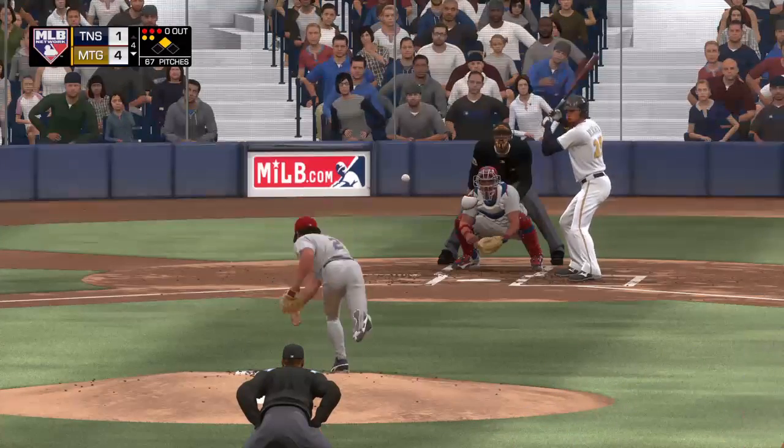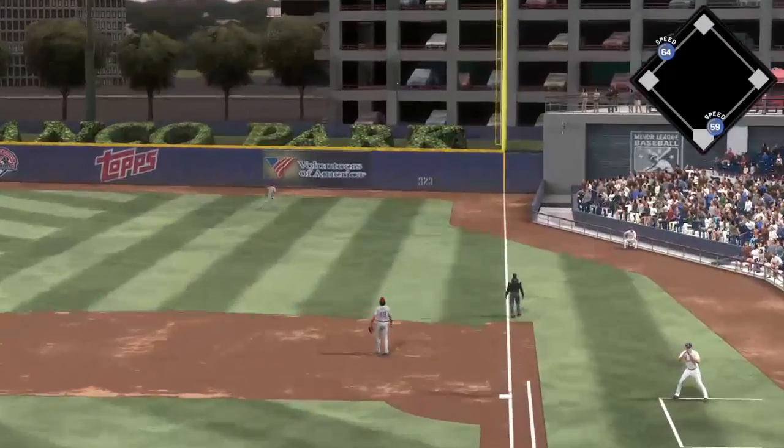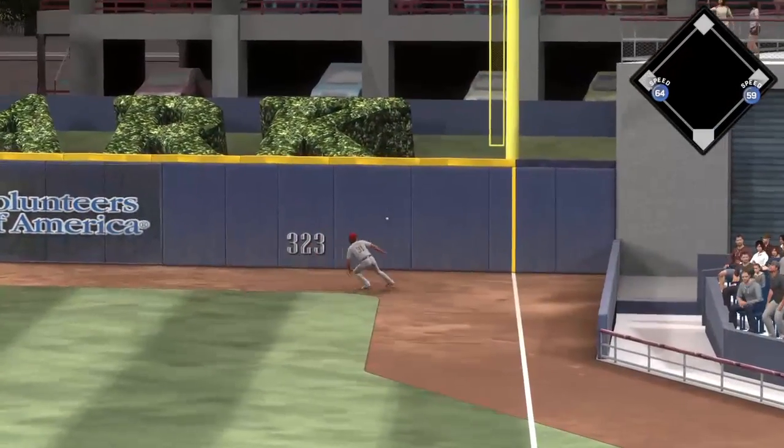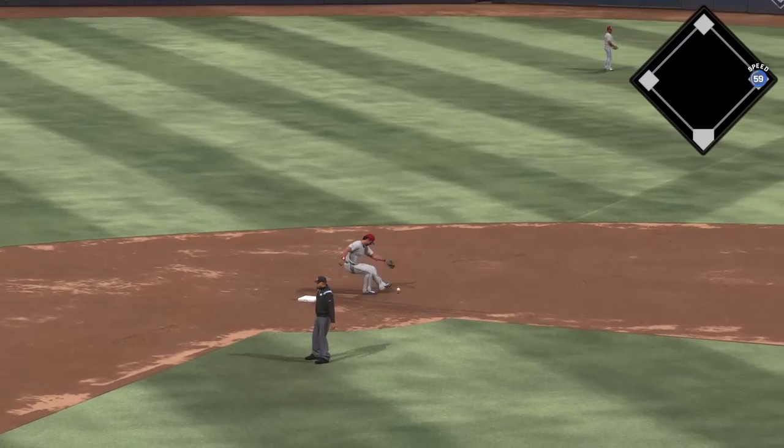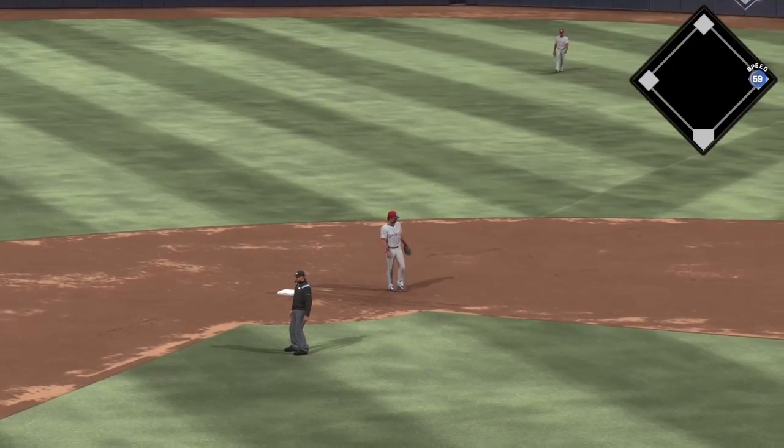He's ready. Now the payoff pitch. And opposite field as he lines this down the line in right. And a fair ball as this one gets to the wall. And they'll add one more to the lead. It's now a 5-1 ball game.